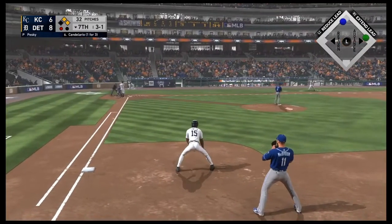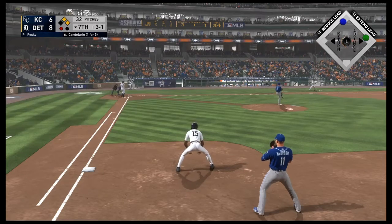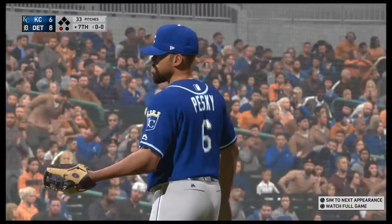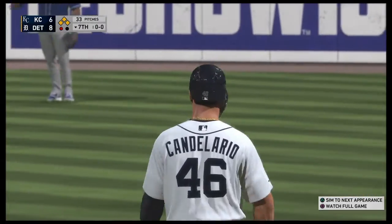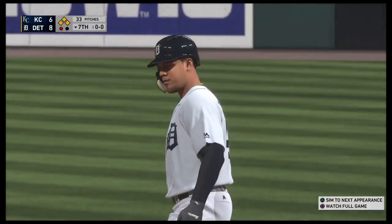Candelario. And he misses with that one. Ball 4, and that's going to load the bases now with still only one away. Oh, that's a walk that could really change the complexion of the game. With the bases loaded, if he gives up a base hit right here, it could get real ugly.